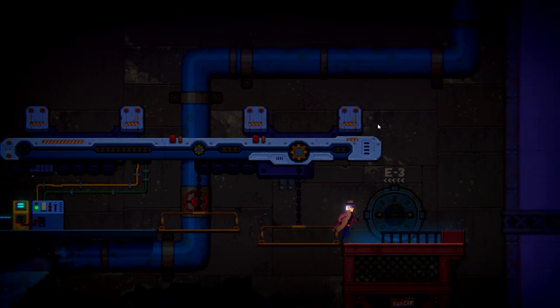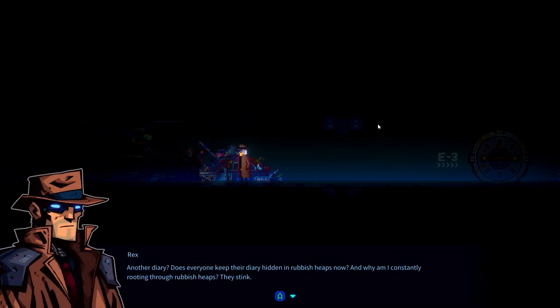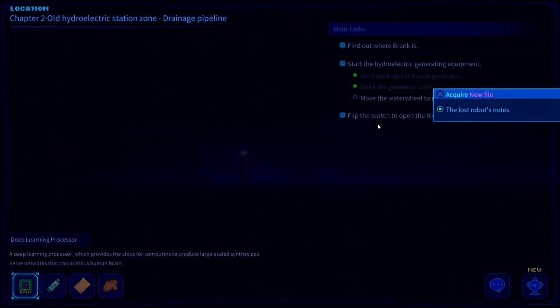Let's just check out this bit over here. What is this? Okay. It's full of rubbish ahead. Can't go further that way. I see a book of some sort over here. Another diary. Does everyone keep their diary hidden in rubbish heaps now? And why am I constantly rooting through rubbish heaps? They stink. Okay, what do we get?